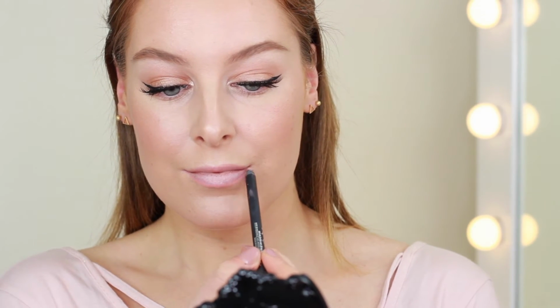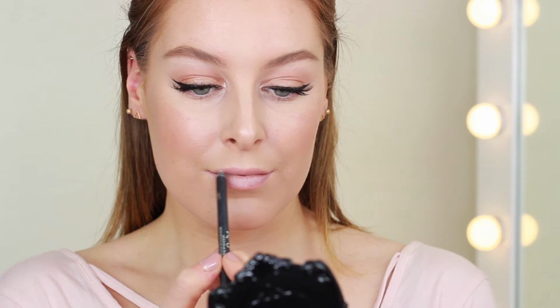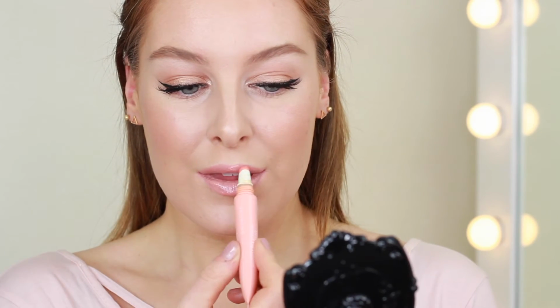The Angels always wear a nice nudish pink glossy lip, so to start I'm using the Coco K pencil from Kylie, and I'm filling them in with this and then just patting it over with my finger just to make sure it's all blended, and then I'm going over the top with this Clarins Instant Light Natural Lip Perfector in the shade number 2.